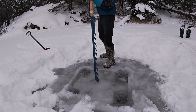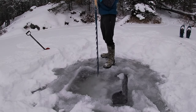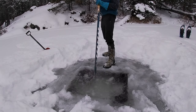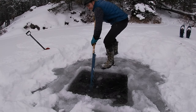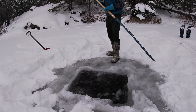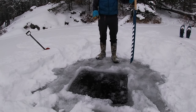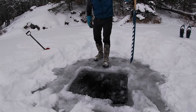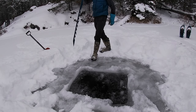One more. Oops. Come on. There we go. There it goes. I don't know if you could hear that on camera, but it went dunk dunk. Looks good so far. Big viewing window.